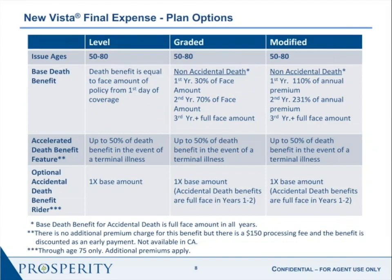This little chart here, I really want to point out two things. We've covered pretty much everything on here. First of all, if you look at the accelerated death benefit feature, we only go up to 50%. I know you have some companies that go to 80, 90, 95% on a level plan. We balance that out. We only do 50% on the level, but we do offer it on the graded and the modified plan as well.